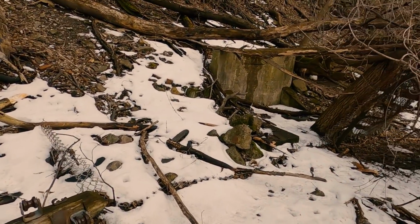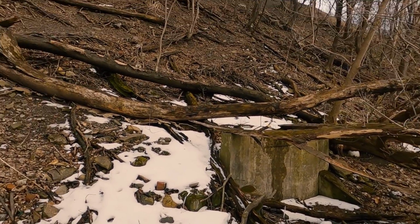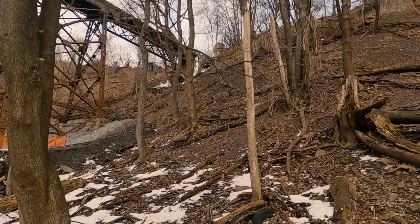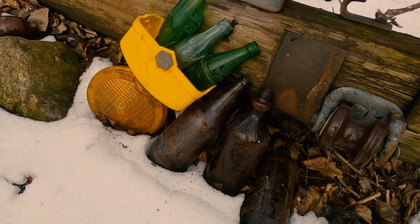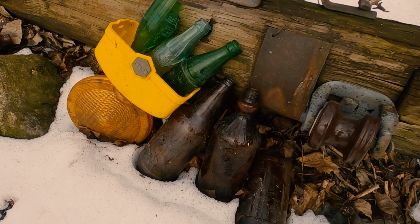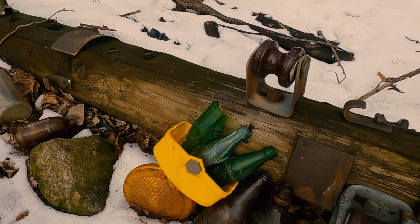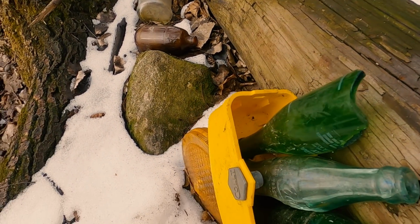Just old structures. Rochester's full of old ruins and old structures, especially around the gorge. Something up there. Kind of their bottle collection. That middle bottle says Clorox on it. Have some glass Coca-Cola bottles, obviously not even kind of recent. Even the modern glass bottles are about half that thickness. Good God.